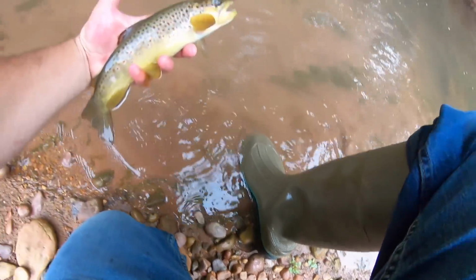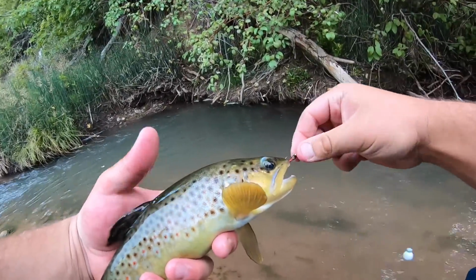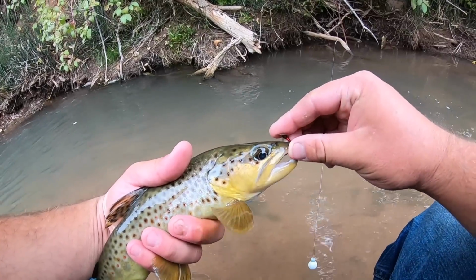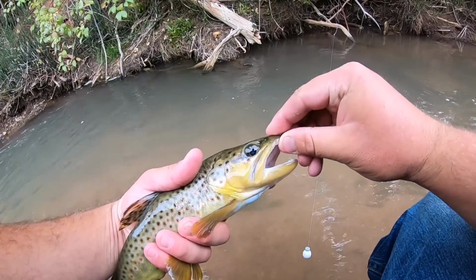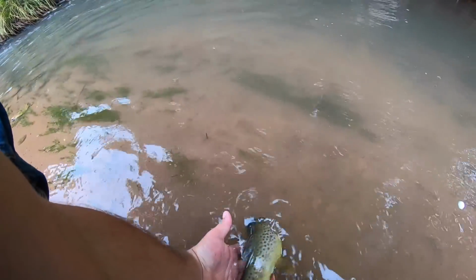That is not a bad brown actually for this stream. You kidding me? Beautiful. It's a picture worthy fish. Pinned him right there on the tip of the nose. Perfect. All right. Thanks for biting. That was fun. Sweet.